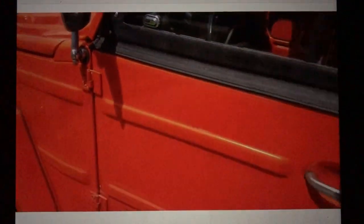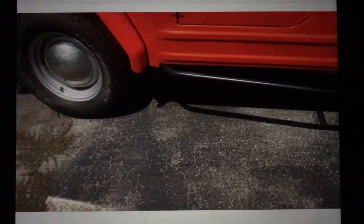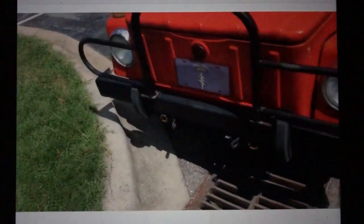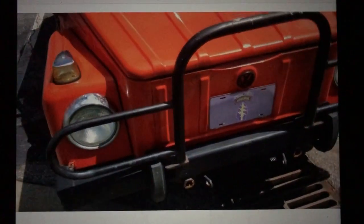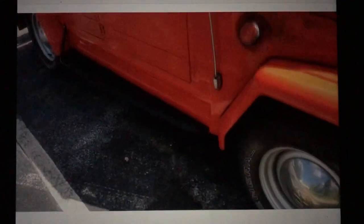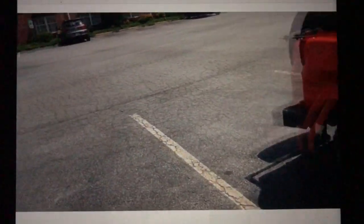Got the curtain mirror, or curtains on it. Brush bar in the front, and custom bars on the side. Very nice. Looks like it is towable, so it's got the tow hitch, probably from one of the tow bar companies that make these, so you can tow it behind an RV.